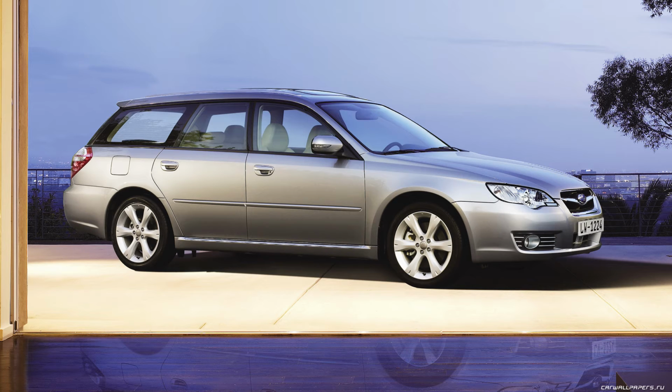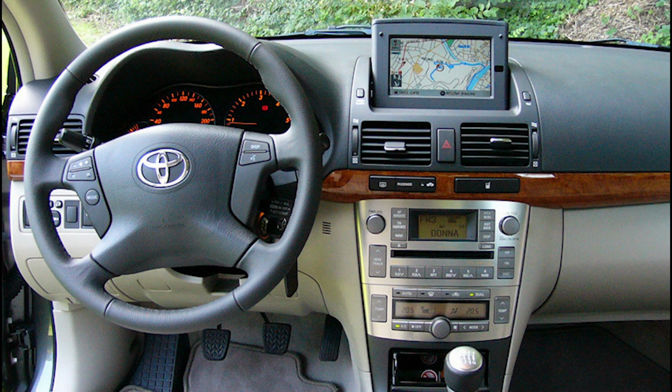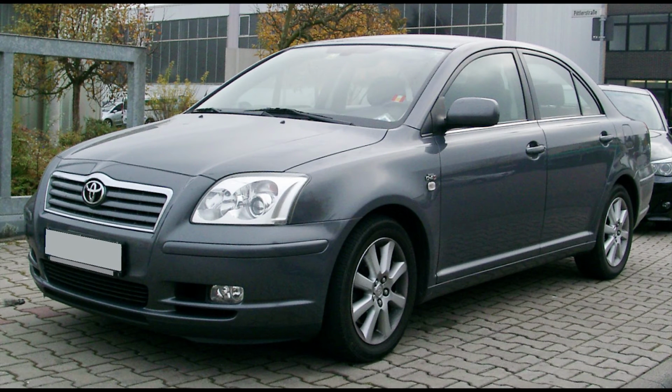Of course, all-wheel drive provides great stability in countries where the roads are not good, or in areas with lots of snow and mountains. Last but not least, the Toyota Avensis. The second generation Avensis was produced between 2003 and 2009. Engine ranges go from between 1.6 and 2.4 naturally aspirated gasoline engines, with a power output of between 109 and 161 horsepower. The diesel engines range between 2-liter and 2.4-liter engines with a power output between 114 and 177 horsepower.